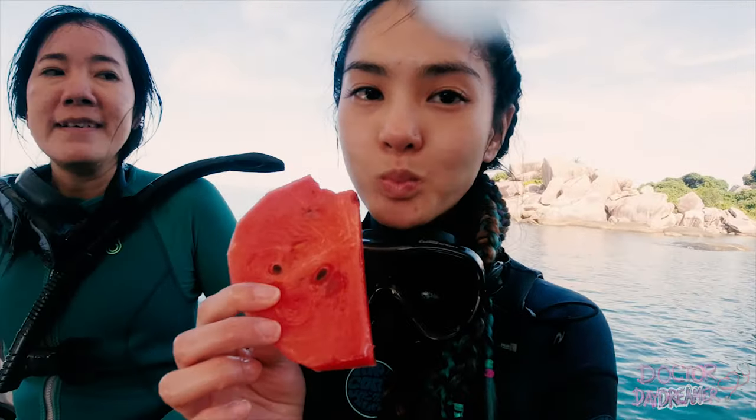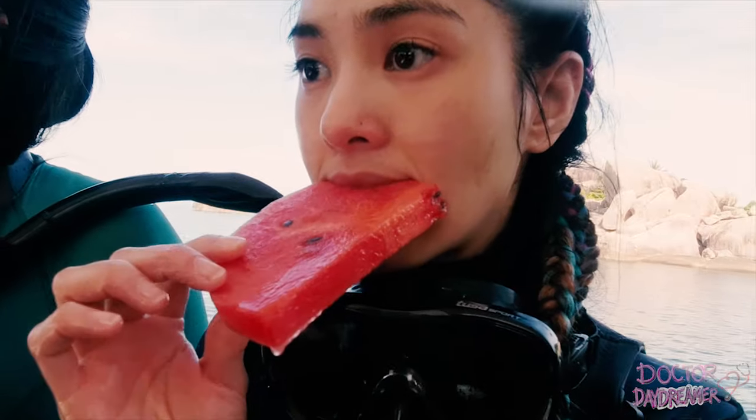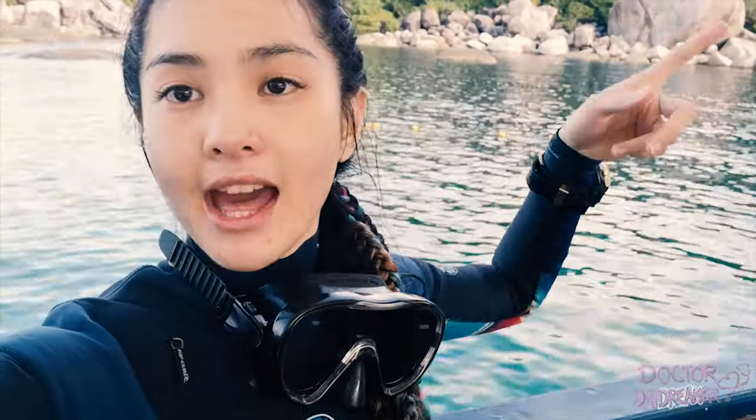After I have been exhausted from the diving, this is the best watermelon ever! Okay, we have done both dives for today, and we are heading back to the island for dinner, and then let's go for night dives. I'm so excited! This is my first time! See you then!